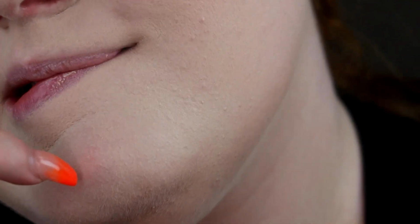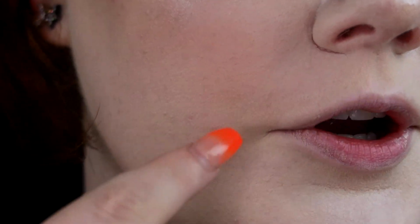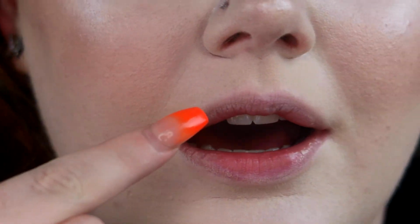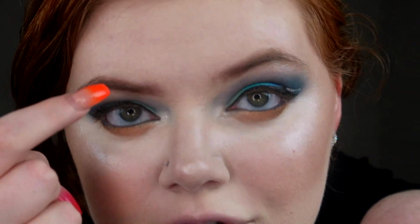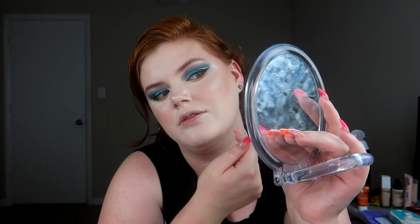Let's zoom in again. Let's show you. Here we are. We are zoomed in on my chin. Very, very textured. Nose. Creasing got worse. Forehead, very textured. Honestly, I do think it looks a lot worse. It totally looks worse now that I've put the Dewy Glow on it. Making like stripes of texture over here.